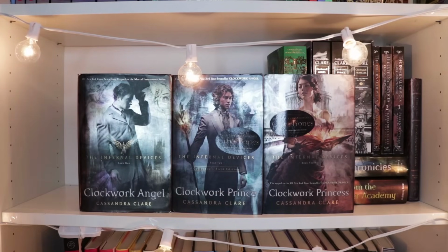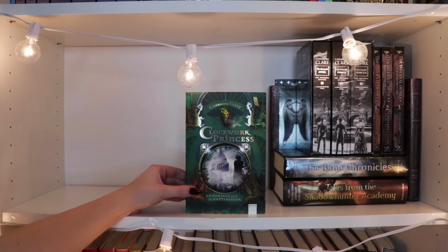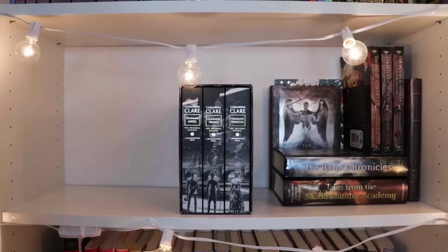These are, of course, the original US hardback editions of the Infernal Devices series. Then I have the German paperback edition of Clockwork Princess, so I started all of my other international collections as well. These are the new US paperbacks of the Infernal Devices series that match the Mortal Instruments ones. I'm not going to take them out of the box because it is such a pain to put back in, but we can appreciate the gorgeous artwork of Jem, Tessa, and Will on these spines.